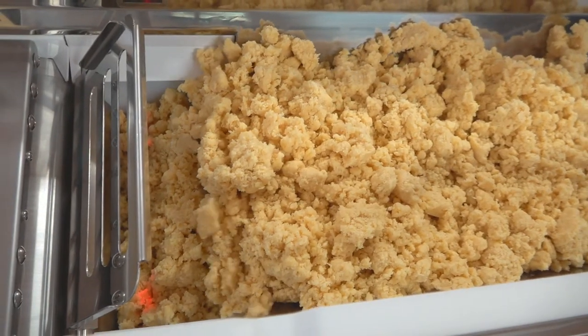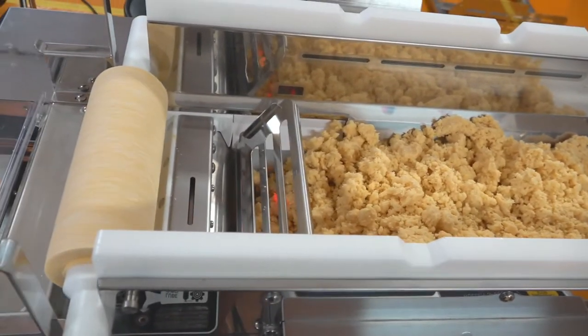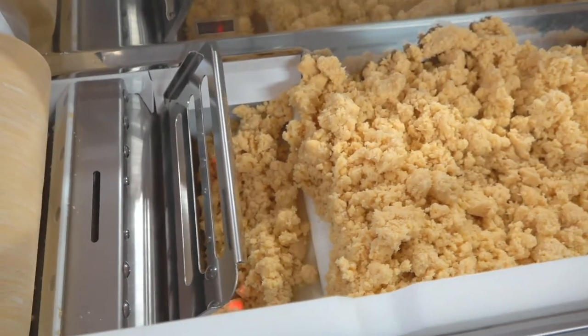In conventional noodle and pasta machines, you'd have to feed the dough by yourself, manually, by hand. And if the hydration is high, the dough is big, so it's cumbersome. Typically you have a safety gate that prevents your hand from going into the roller.